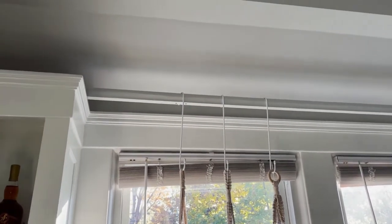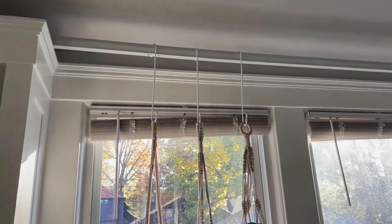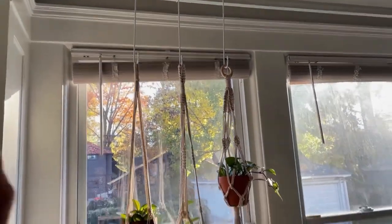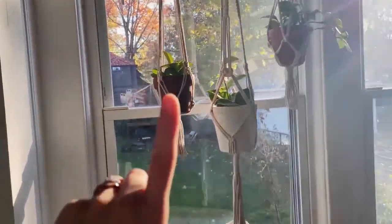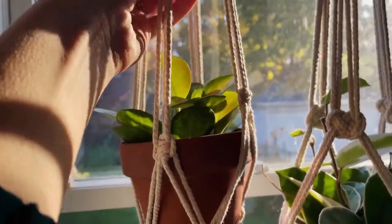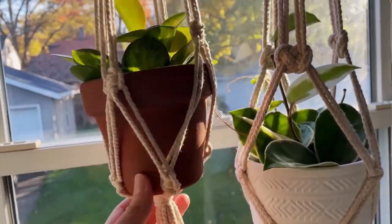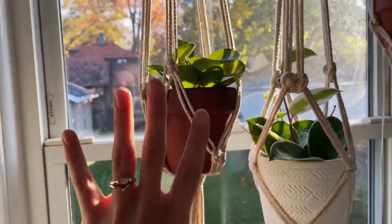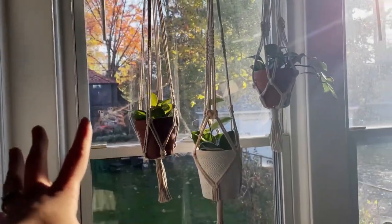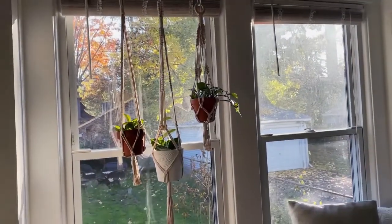You can't really see it, but it's in place so it won't just slide off for whatever reason if it gets knocked. And then I added a third plant, my Hoya Australis Lisa, with a macrame hanger that I recently made. I like the complex ones, but I have recently been gravitating more towards the simpler ones. So I decided to just make a really simple one because these two are pretty involved already. So yeah, they're just chilling there.